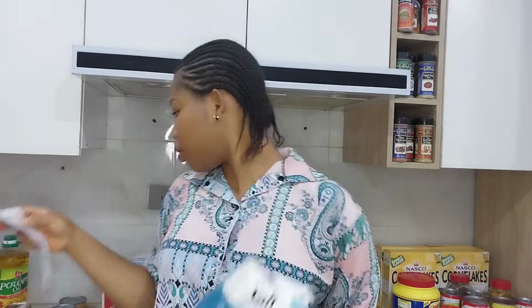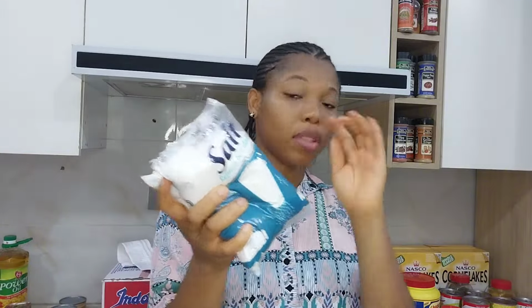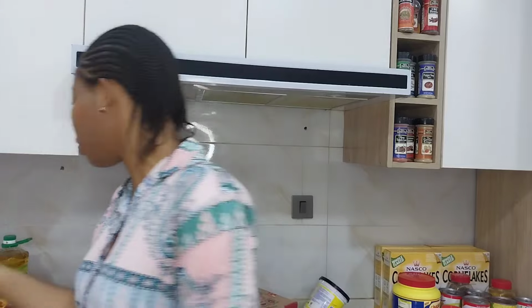So hold on. I got this one, sorry, for 180 naira for each. Then this one I got it for 350 each. Okay, so 350 plus 350, see, that's 700. Then this one, actually this one is the one I got for 180 and not 350. So 180 for one, and this one 350 for one. So this is the top I got.